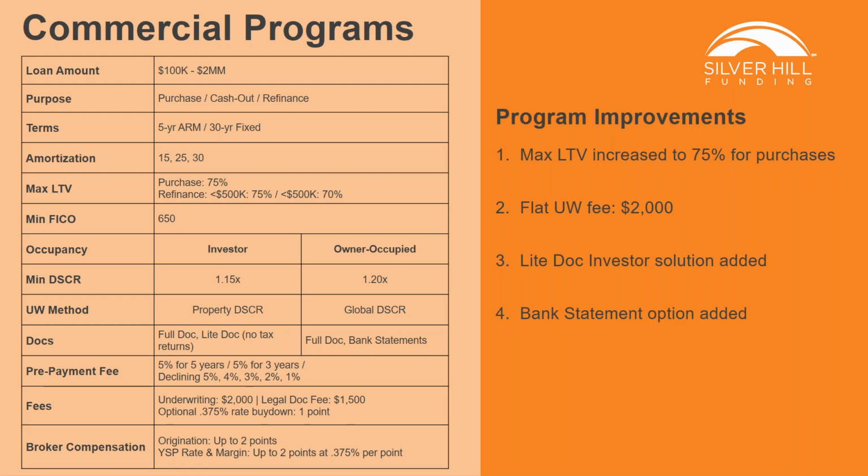We added about 2 weeks ago our Light Doc Investor, and about 3 weeks ago our bank statement. And we've just seen our pipeline completely blow up in March.